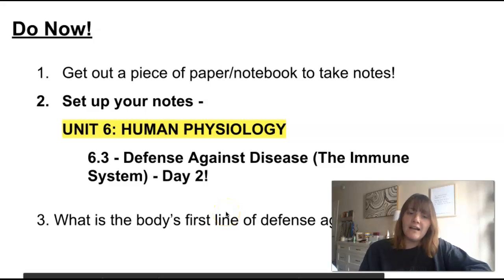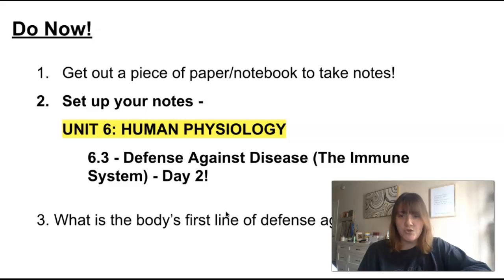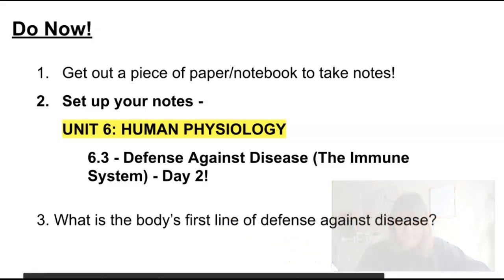Hello, welcome back. So today we are going to jump right into the immune system day 2. This is lesson 2 for your week of lessons, and we're going to be learning about the immune system day 2. So go ahead and set up your notes, and then I want you to just jot down what is the body's first line of defense against disease.